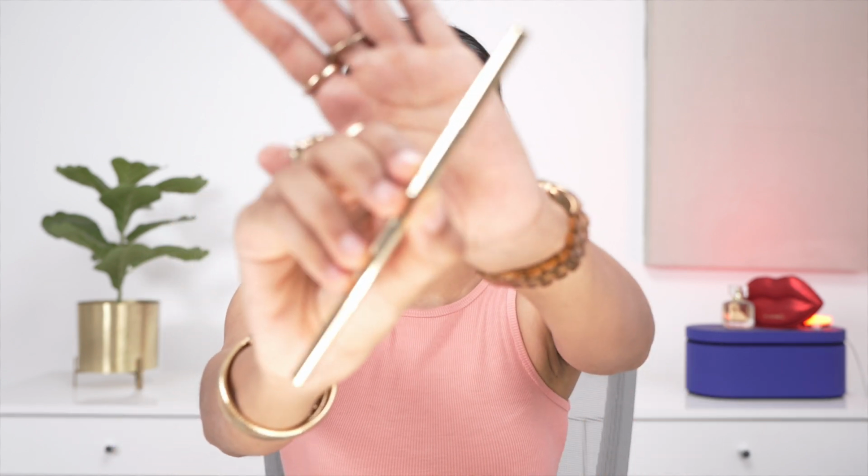So firstly, for eyebrows, I have this Swiss Beauty Micro Precision Eyebrow Pencil. I got this in the shade Grey Black, which a lot of people really like, and I love the packaging of this. This feels really nice and heavy. It's very well built, and I love the tip of this. It gives me the most precise, easy application.